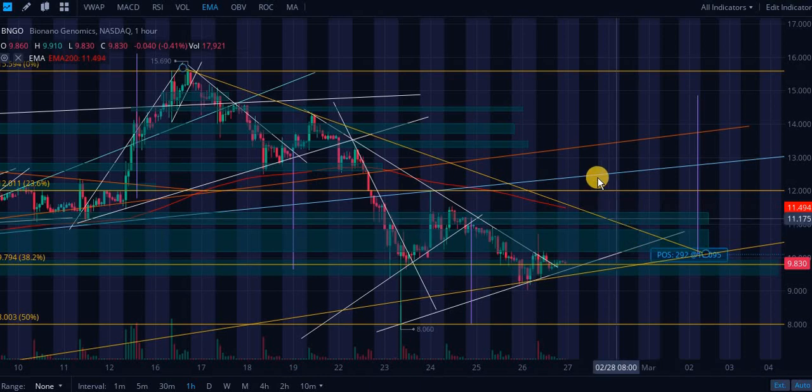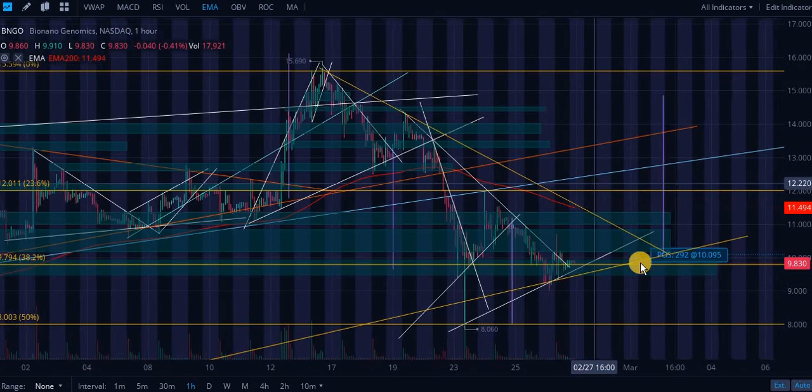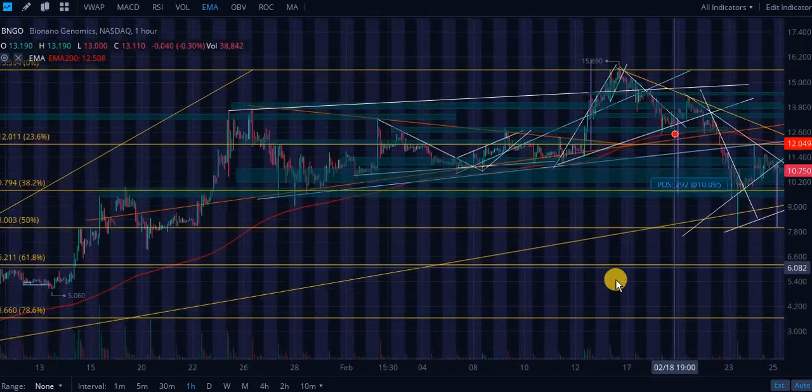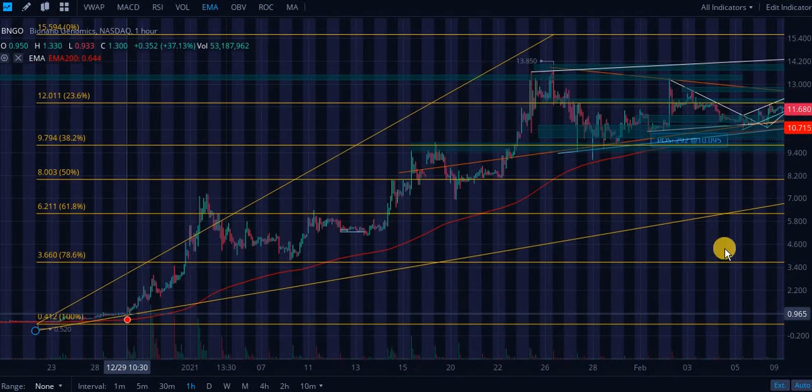Bionano Genomics technical analysis, potentially a new, very significant catalyst, along with revealing a very important update that I've actually just found in the technicals and my current positions. Guys, I just want you to focus on this ascending level of support right here. We have validated this going as far back as the 29th of December.